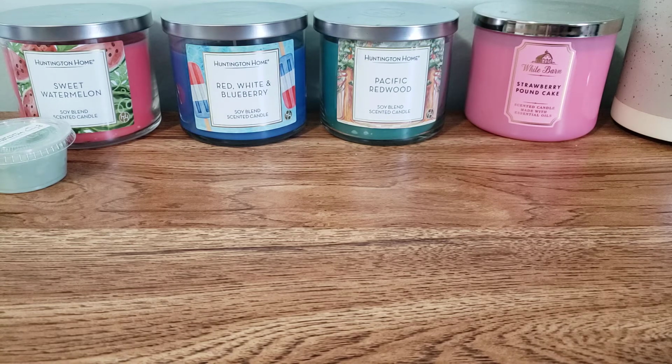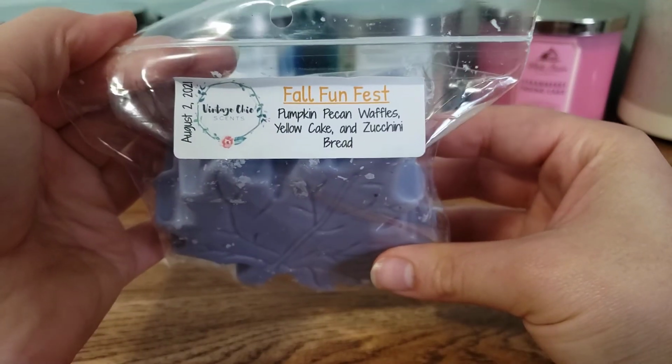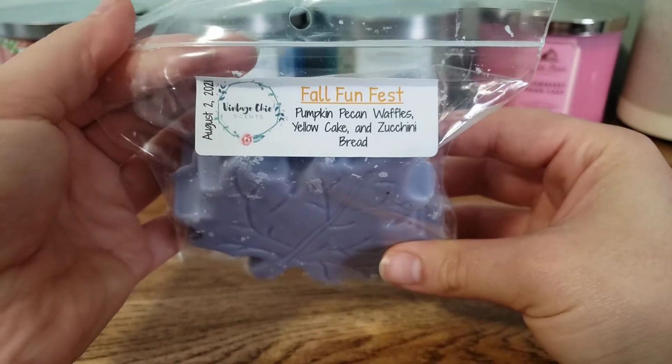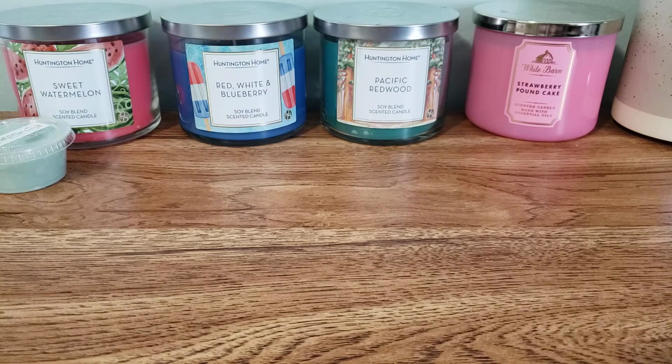All right, so let's get into the things that I ordered that aren't the mystery box. So we'll start off with these two pack of leaves. They are $5.50 each. So Fall Fun Fest: pumpkin pecan waffles, yellow cake, and zucchini bread. First off, again, I'm going to say this is going to be a very long video. I have a lot to get through here, so get a drink, snack, and settle in.